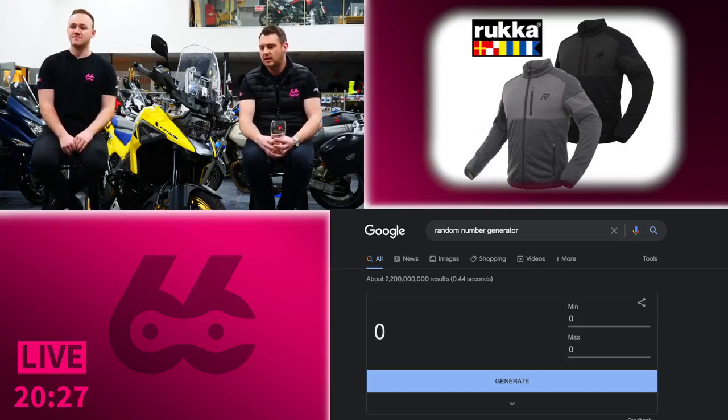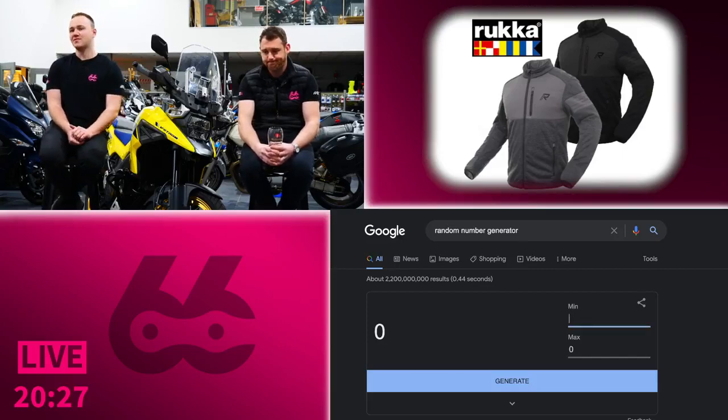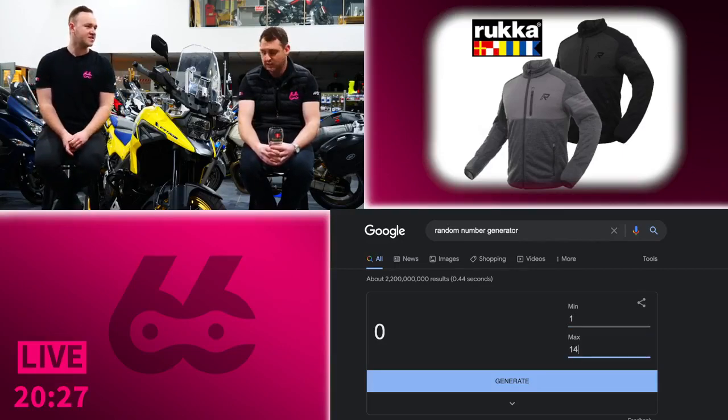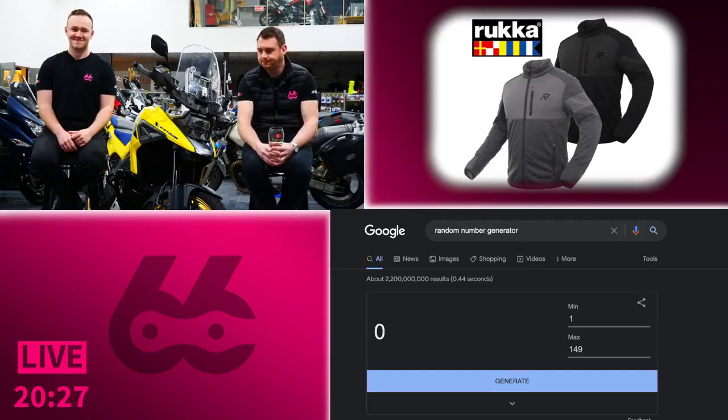149, very nice, please, Stu. Very nice bit of kit, this. Yeah, 1 to 149 on this one, please. Is that it? Such low odds for a Rukka jacket as well. Rukka is nice. Good brand, isn't it? Good gear. Ready, guys? Drum that roll. Let's go.